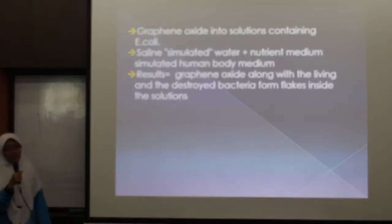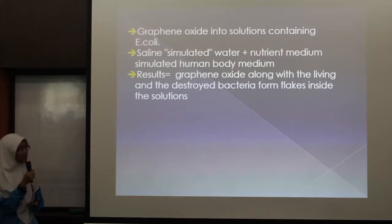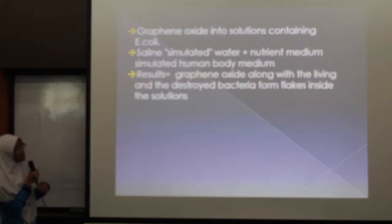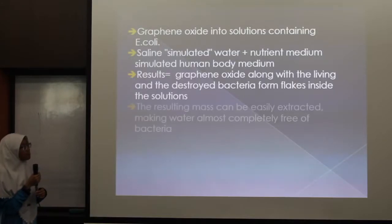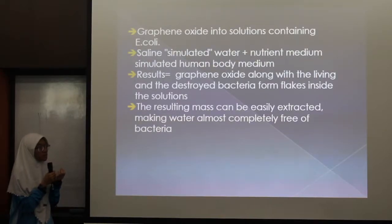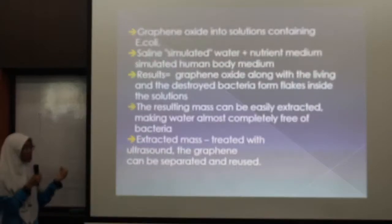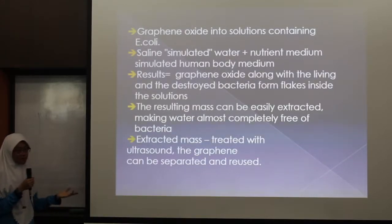And then the result: after they combine the graphene oxide with the solution containing the bacteria and the impurities, the graphene oxide along with the living and the destroyed bacteria form flakes inside the solution. The resulting mass, the combined flakes, can be easily extracted, making water almost completely free of bacteria. The extracted clump you can treat with ultrasound and get back your graphene. So it's very cost effective, and then you can reuse it.